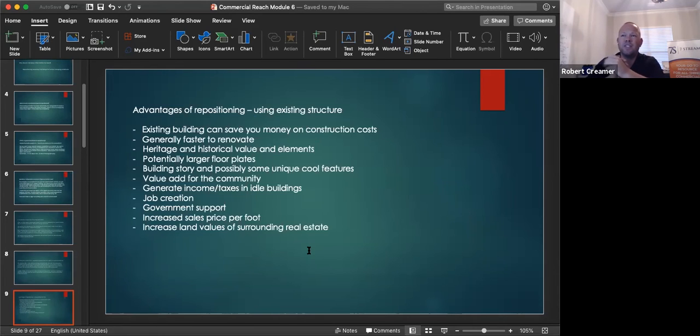All right, so the advantages of repositioning using an existing structure, as opposed to ground up. An existing building can save you money on construction costs because you already have the footprint and, more than likely, a lot of steel. It's generally faster to renovate. You can have heritage and historical value in elements, including tax credits.